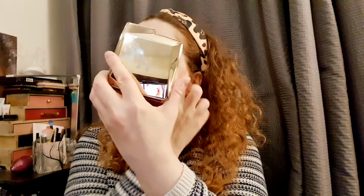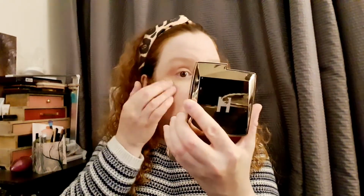It's a really nice highlighter. It's got a very, very velvety feel. Let's see. And just try and blend it in. I do love the packaging with the Hourglass, they knock it out of the park with the packaging. It's just so luxe. Maybe I'll use this other brush to blend it in.